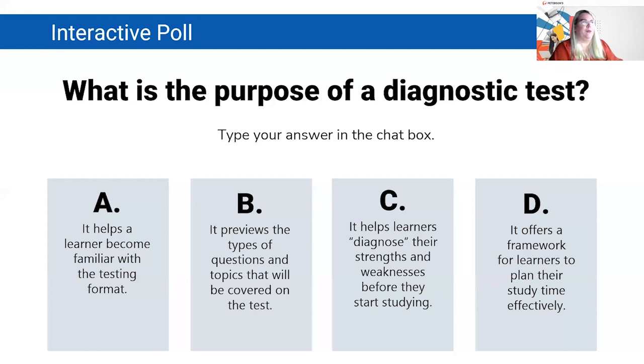All right, so we have another poll. What is the purpose of a diagnostic test? I'm interested to see your answers. All right, so what is the purpose of a diagnostic test? A, it helps the learner become familiar with the testing format. B, it previews the types of questions and topics that will be covered. C, it helps learners diagnose their strengths and weaknesses. D, it offers a framework for learners to plan their study time.